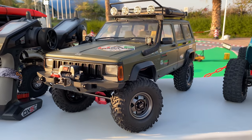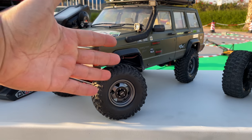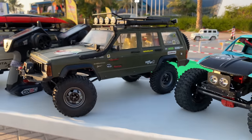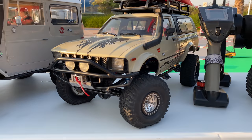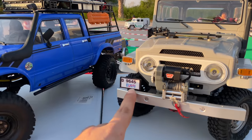Amazing, bro. This is RC. See? Here. RC, not real. Look at these details, guys. Dubai plate number.